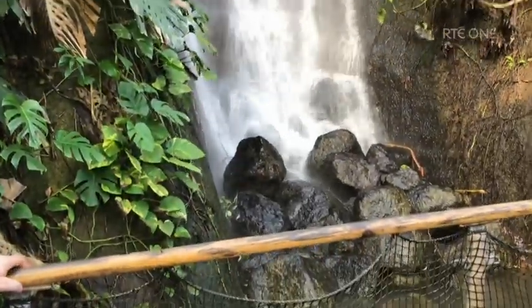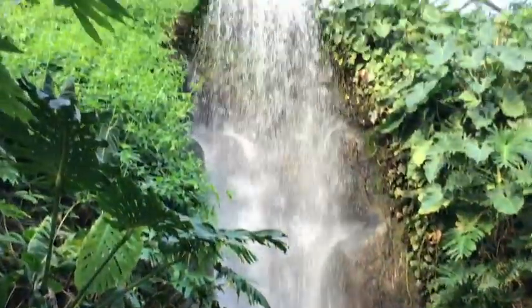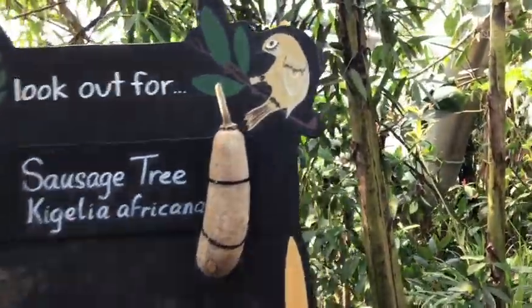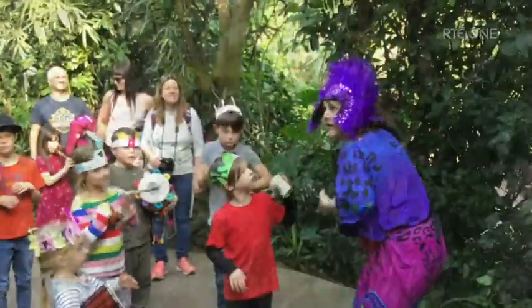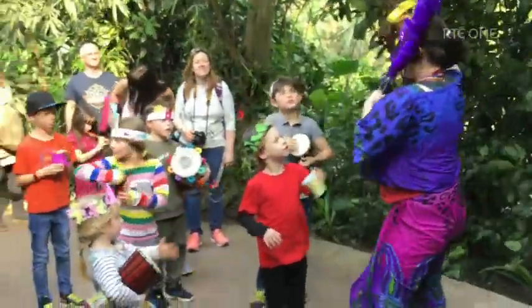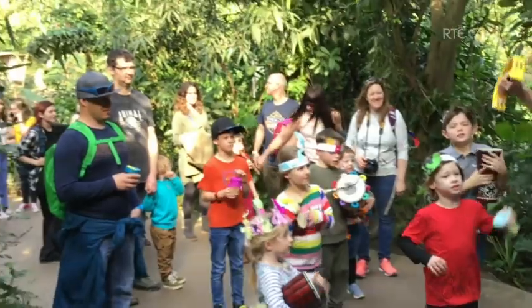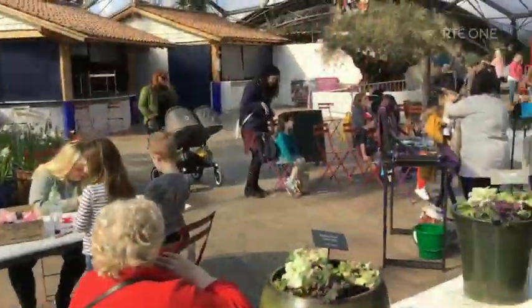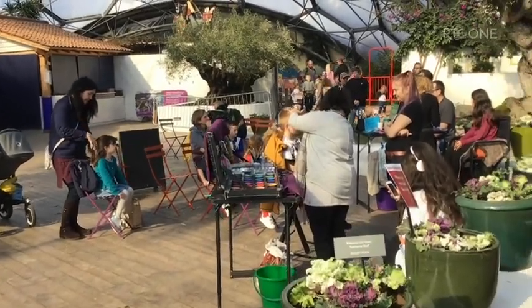Just a lovely waterfall. It's just such a joy, and they blend it with art. There are sculptures all around it. There's the sausage tree, sausage tree from Africa, yeah. And for children, there are all sorts of events, especially art workshops, things that kids would just love to do when they're there.